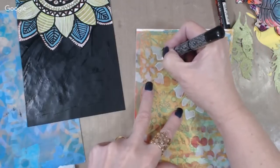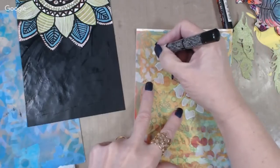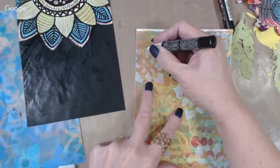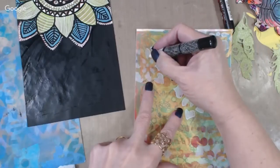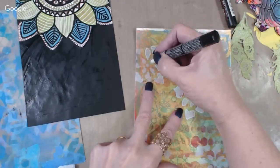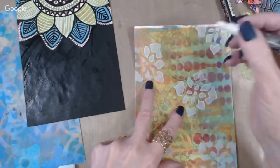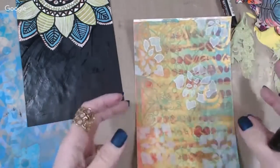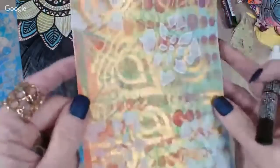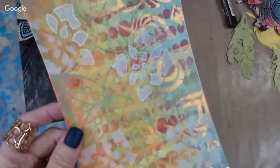Yeah. Well, and that's the thing with all these layers. I can start something and come back to it later and take another second look at it and say, oh, okay, I think that needs a little something over here, or needs something there. But I love the depth that the layers give. And can you guys see there's like gold peacock stuff in here.